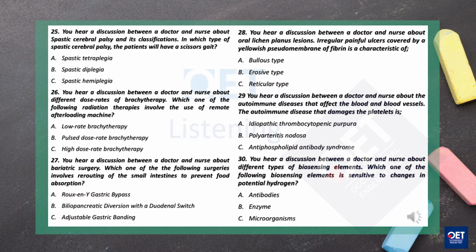Erosive consists of irregular painful ulcers covered by a yellowish pseudomembrane of fibrin, with the white striae all around the lesions. Atrophic is usually found as an ulcer covered by fibrinous exudate on an erythematous background. Bullous is the rarest type that is characterized by small or large vesicles, or bullae, which break open, leaving a painful ulcer. Papular is an uncommon type, consisting of tiny raised white spots with the characteristic white striae at the periphery.